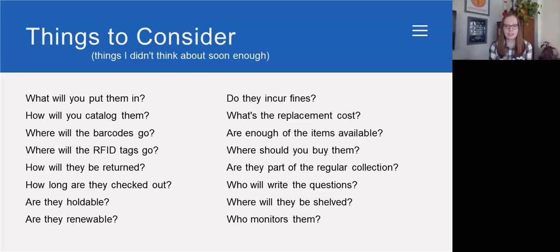Where they'll be shelved. I was so excited at the idea of just getting them into the building that I didn't really put much thought into where they would actually be stored or how we would get them into the public eye. And so for a long time after they were created, they just lived in my office and in our storage area in the basement.